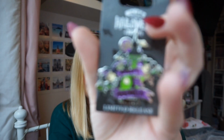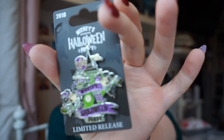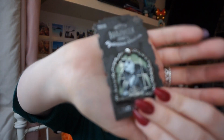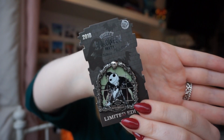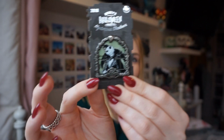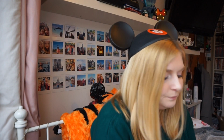So I got the 2018 Mickey's Halloween Party pin, which I liked and was so cute. And then one of my friends had an annual pass, so she got me the special annual pass holder one, which I just loved. It is glow in the dark and it has got Jack Skellington on it. So shout out to Jess for that one. And like I said, I just need to be an annual pass holder so I can buy these pins, obviously. This is falling off my head. Cute. Yeah, so that's all the pins that I bought.